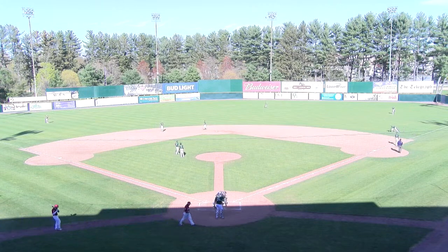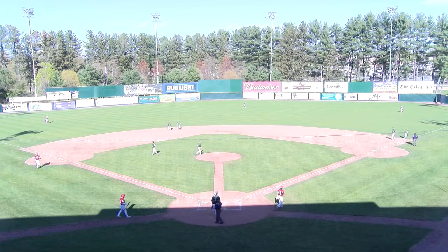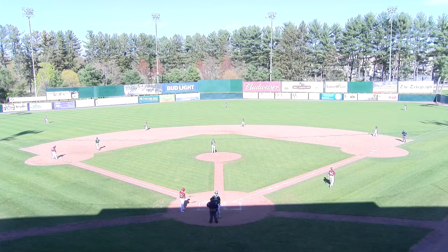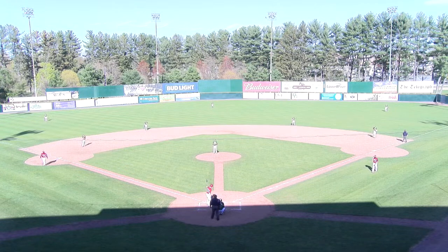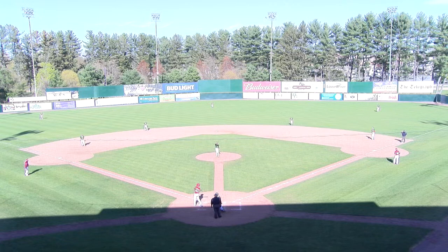Back here, top half of the fourth inning. Portsmouth up here. Got PJ still on the mound. No changes for Bishop Girton. And as I can see, there's no changes for the young Portsmouth team. And first pitch, ball inside and low. Ball one.